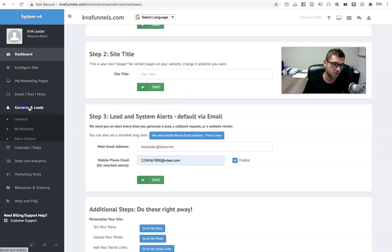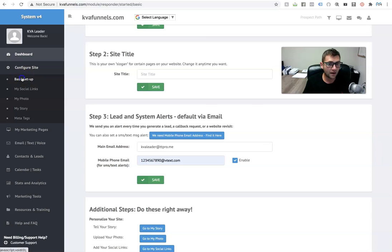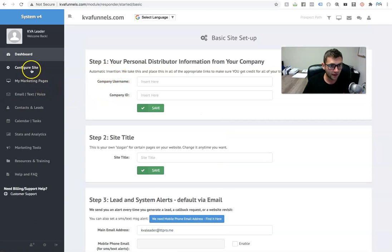And of course, you can always go in here and click on contacts and see all your contacts come in that way too, right? You can log into this on your phone as well. So that is the basic setup section. Go ahead and do that.